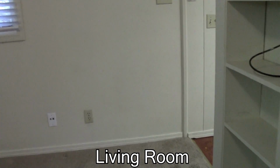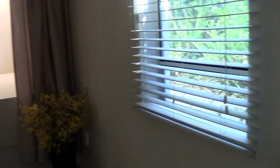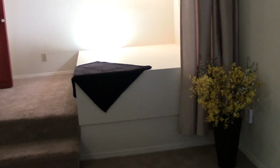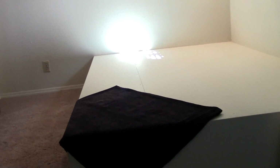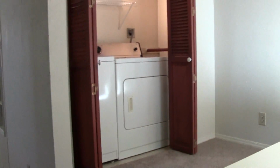The living area of this studio. Again, there's a big window that looks out the front of the house. There's a smaller window that looks out the side of the house. And here is the sleeping platform part of the studio. And right next to it would be a washer dryer that comes with the unit.